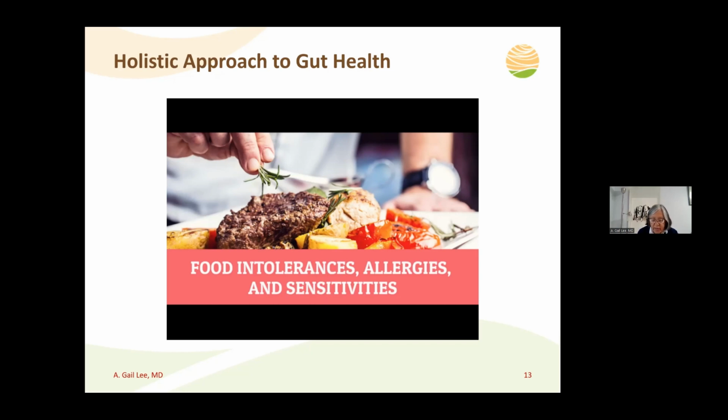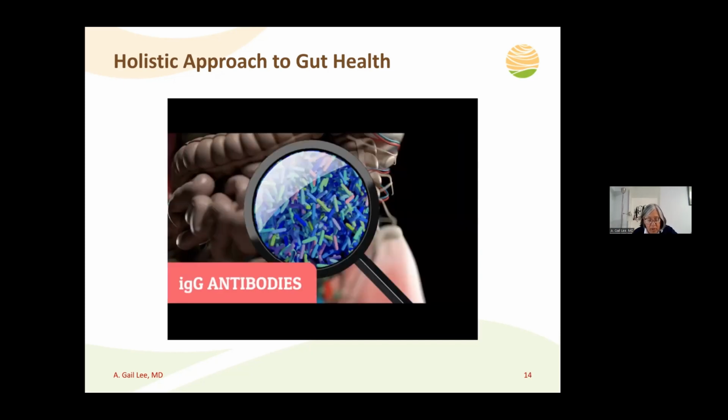There are several ways to test for this if you're suffering from a food allergy or intolerance. One of the ways we do this is with IgG antibodies. IgG, or immunoglobulin G, is the most abundant antibody in the human body. It is found in almost all body fluids, and it works as a protective mechanism against bacterial and viral infections. So when we test for these levels of IgG, this can be an incredibly helpful tool to indicate if there are any adverse food reactions.